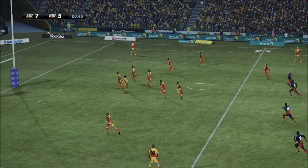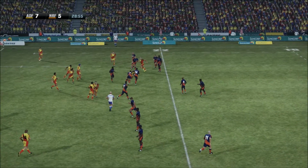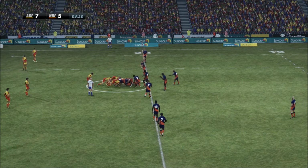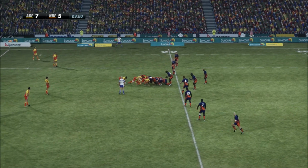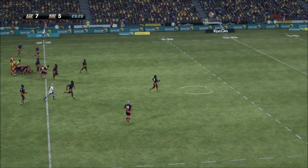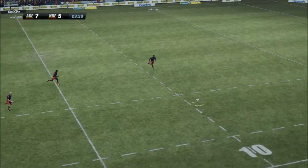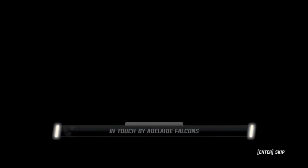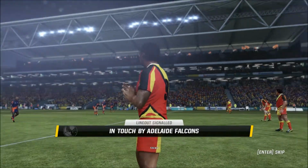Restarts. The second five to secure this. And he's driven backwards now. January with a good clearing kick. And finds touch. Five out from the 22.